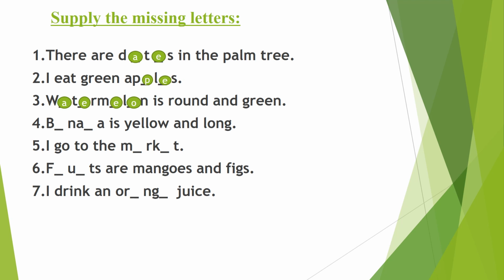Then we have number 4, is yellow and long. What do you think? Yes, great. Banana. Banana is yellow and long.